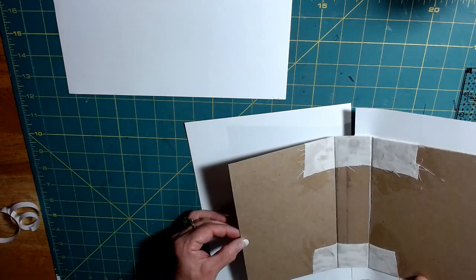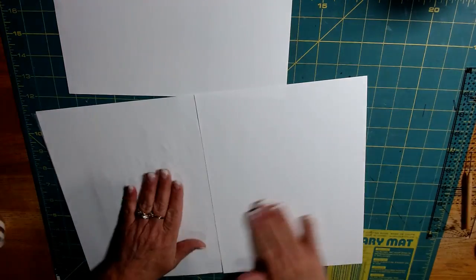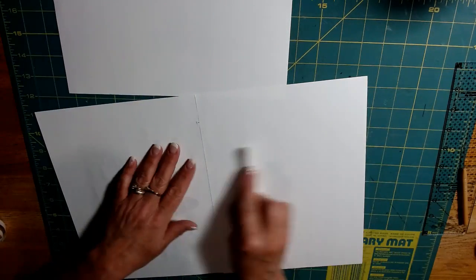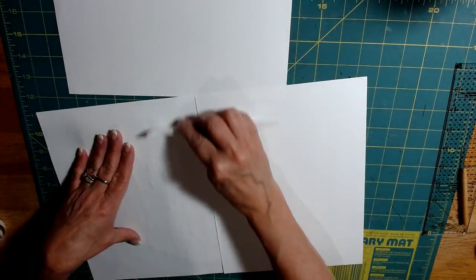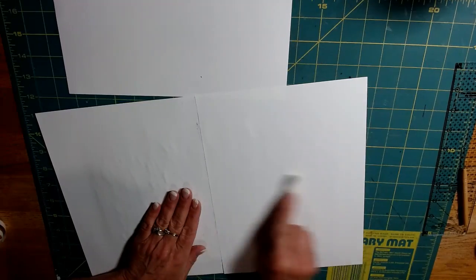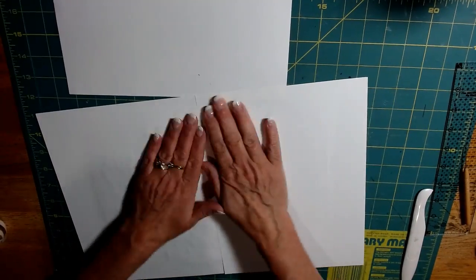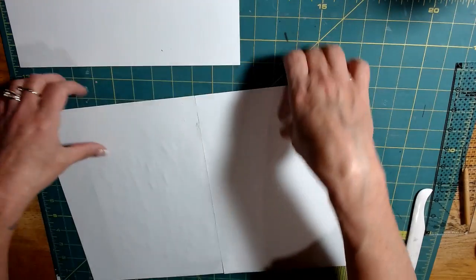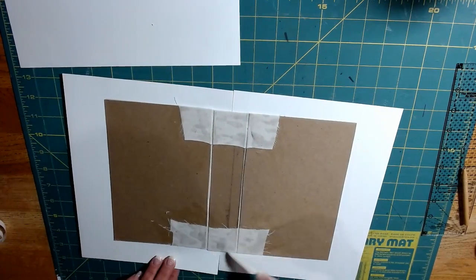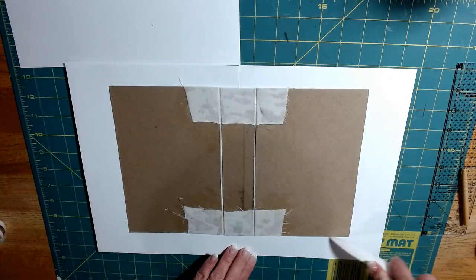So I'm going to try to line that up. And I'll have another sheet of cardstock over that for the binding. So I'm not too worried about that. So that's pretty well adhered, and we'll do that in a minute. So I'm going to turn this back over, and I'm going to run my, whatever this is called. I don't remember what it's called right now. Bone folder. There we go.